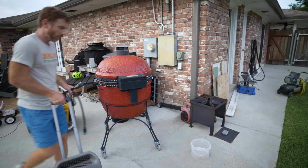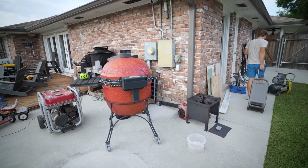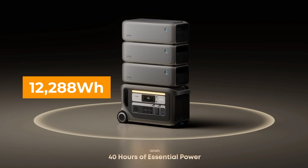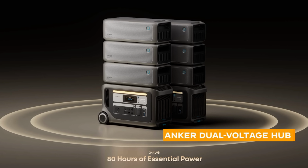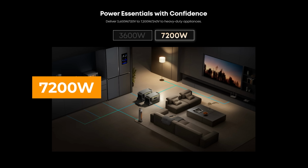The F3000 is compact and very easy to move. So this would be great also outside of your home if you've got maybe a tailgate, a campsite, job site, something like that, where you want to provide power to things that don't have a convenient source. The standalone F3000 unit has a 3,072 watt-hour capacity, but it can be expanded all the way up to 12,288 watt-hours. If you also get another F3000 and a dual voltage hub, you could hook them together and it could provide up to 7,200 watts of output.